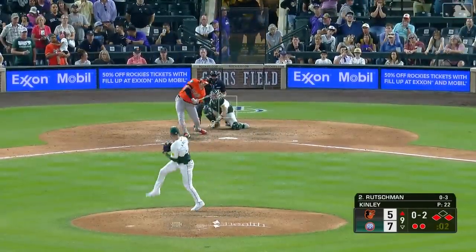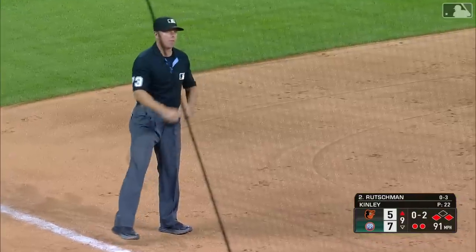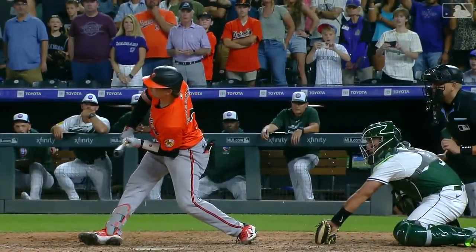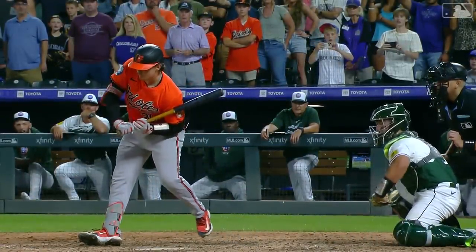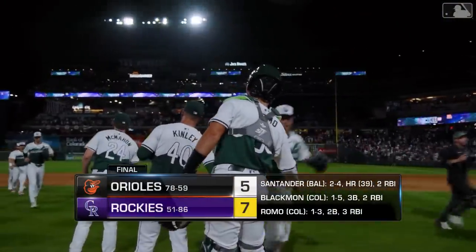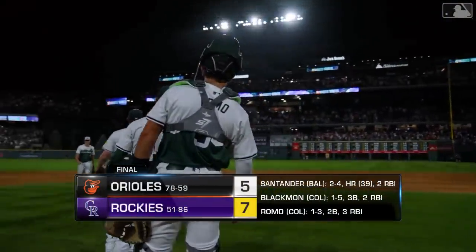Not going 0-2. Did he go? Yes, he did. Ball game over. Little ninth inning drama. We've seen that before. No question Rutschman went around. And the Rockies have defeated the Orioles on this Saturday night by a final score of 7-5.